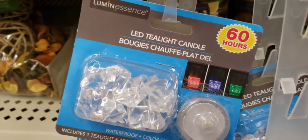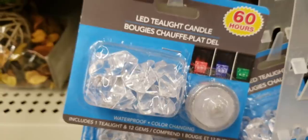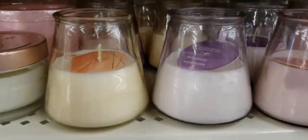Haven't noticed these in a while. These are the LED tea light candles. You get 60 hours and they are waterproof and they change colors. I love those. Those are my favorite lights at the Dollar Tree.